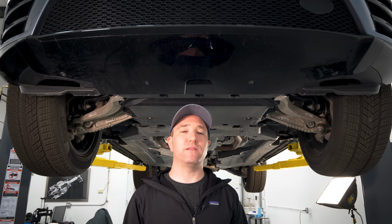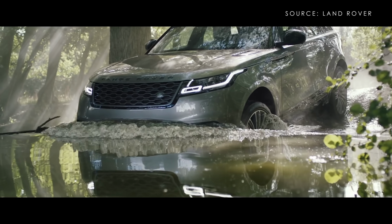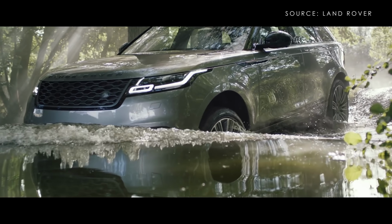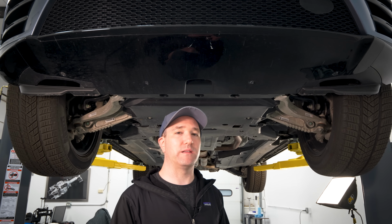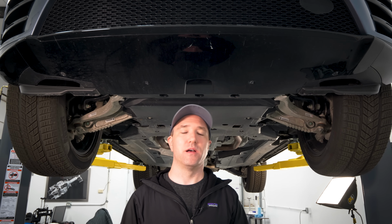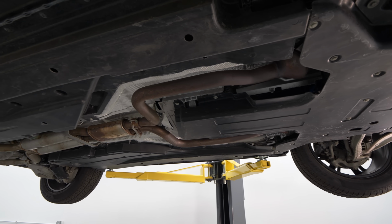The second thing it can do, it has a wade depth of 26 inches or thereabouts, which means you can completely submerge this front end underwater up to that depth. And a lot of that takes a lot of work in terms of body adhesives, sealants, and there's a heavy use of body adhesives on here. Well, partly because it's aluminum, and then the other part is, well, you don't want water getting in.